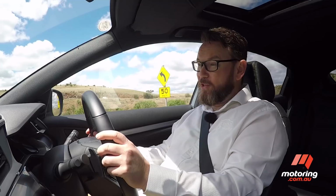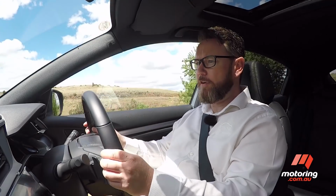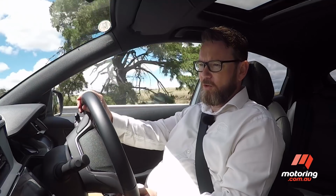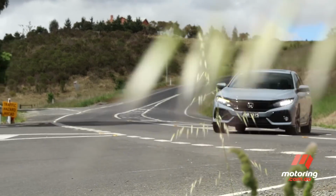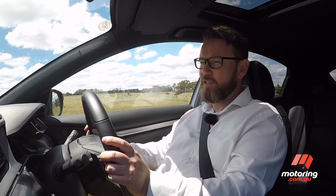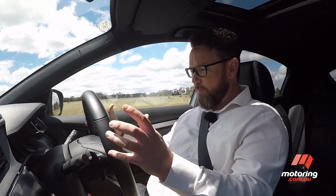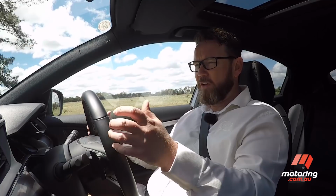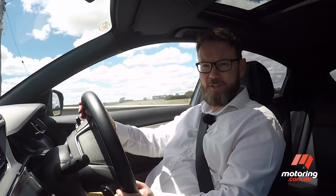The first thing that grabs you about jumping into the new Civic is just how physically big this car is. I mean, compared to that little beast, this thing's just gigantic. It feels like you've jumped up about three car sizes. The ease of operation and the quietness of the new Civic really does take just a little bit of getting used to. And that big, fat, chunky steering wheel and the supportive seats with a head restraint. I mean, my God, a head restraint, really?